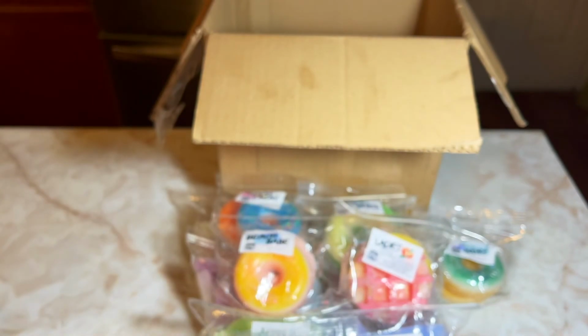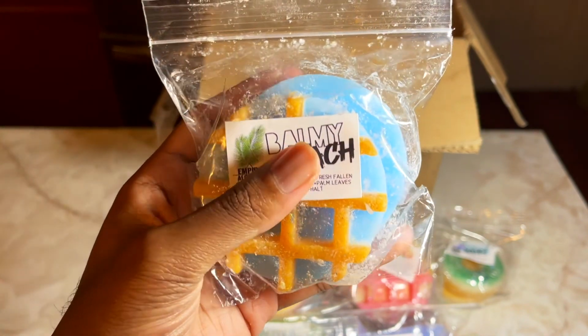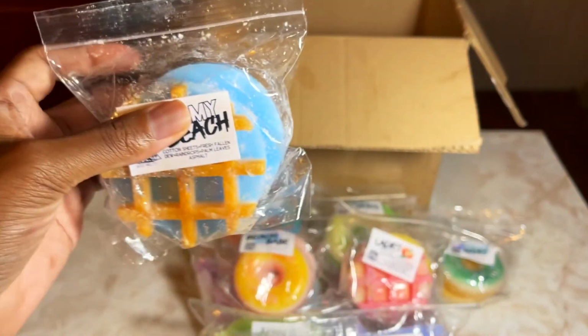Oh, wow. That's nice. If you're looking for a really beachy laundry scent, I definitely recommend getting Balmy Beach. That's going to give you what you're wanting. It's definitely going to give you that beachy laundry vibe that you're looking for.